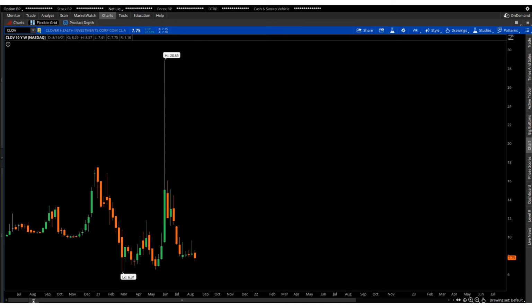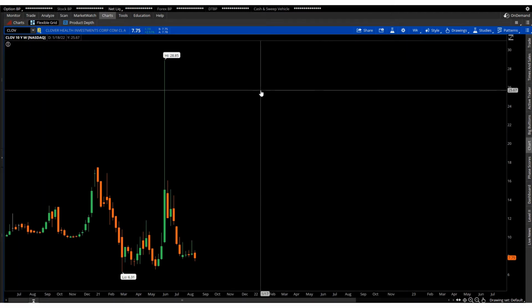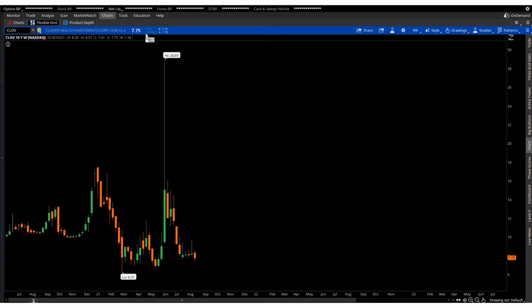Today is August 22nd, and it's currently 10:10 p.m. Eastern Time, and I'm looking at the weekly chart for Clover Health. As of last Friday, the price closed at $7.75, and overall it was up 19 cents.